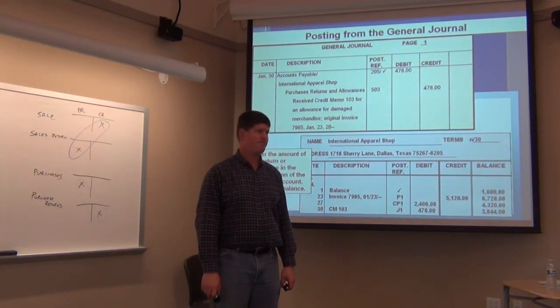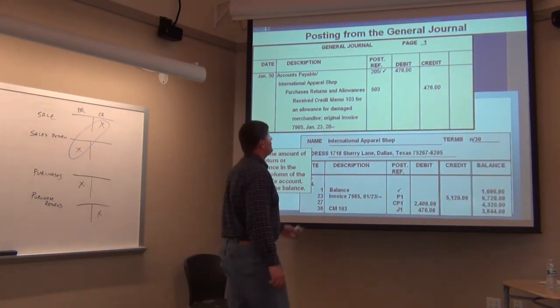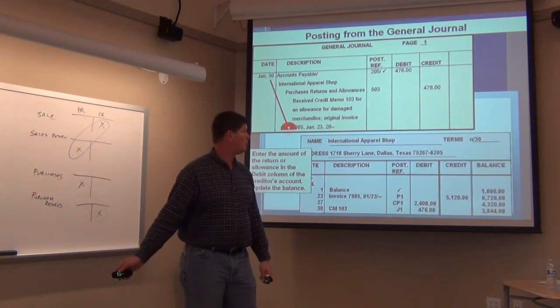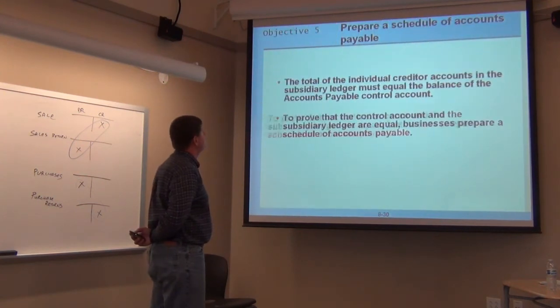Okay? Purchase returns allowance has an account number too. 503 is the account number. Yes, that's the general ledger account number it got posted to. Good? And little arrows to show where everything flows from. And moving on.